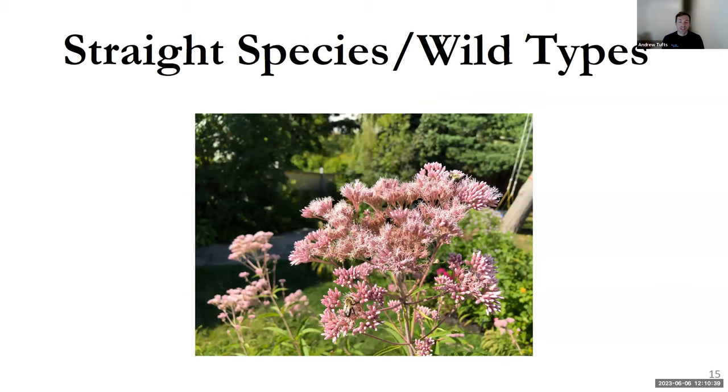Another distinction to make when looking at native plants is that oftentimes if you go to a nursery, you might see, for example, a New England aster, but it will have been altered to bring out a certain trait, whether it's bloom color, size, or overall height of the plant. That is what we call a cultivar. So it's genetically altered to have a specific trait that horticulturists find desirable. At Maine Audubon, we really just focus on straight species or wild types, so types that are found exactly as they are in nature and not altered by humans.